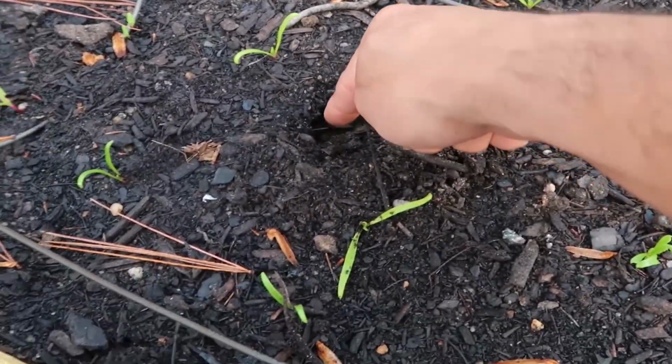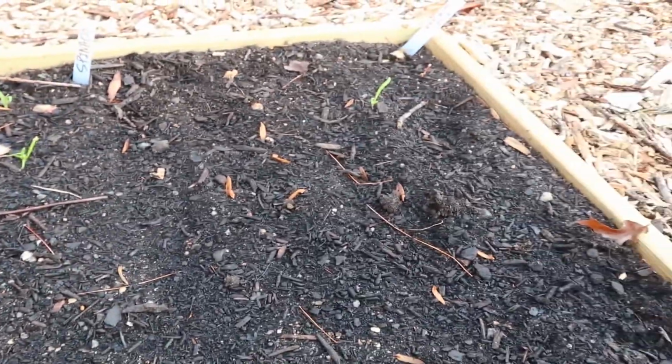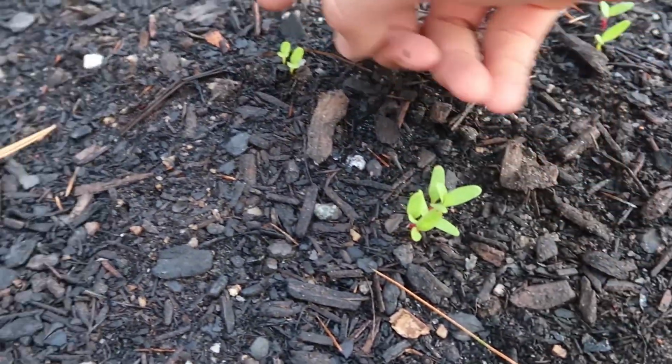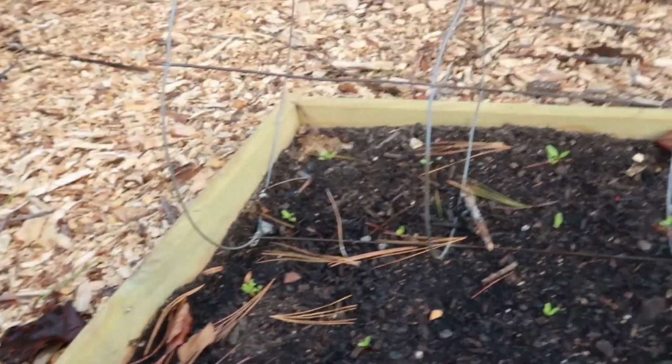And there is some squirrels that want to hide some nuts in my beds. So I'm sure I'll have some sprouts next year there. And over here, I think these are beets. Yep, these are beets. So these tiny little things are just beets all over here. I'm excited about this stuff.